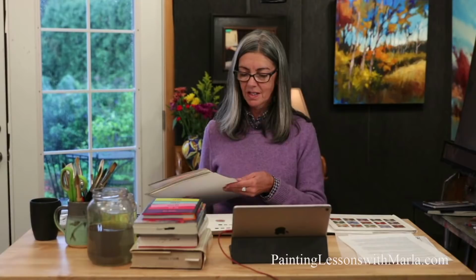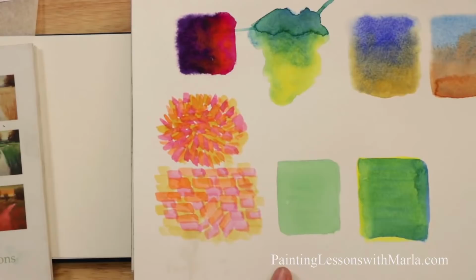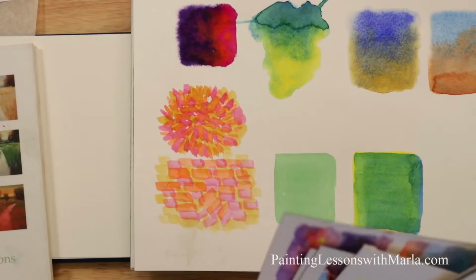And then let's see, that's another. Then we did some little exercises on dropping color, granulation, broken color, glazing. So a little bit of practice, kind of getting warmed up for our studies of Payne and Monet.